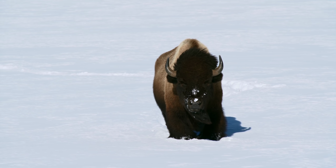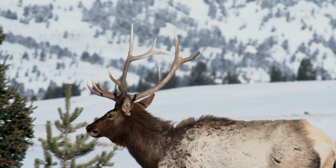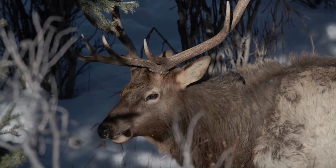Look at this. It's pretty big. We just saw our first bull elk in the park. So cool. I mean, right now there's a little coyote out there. He looks like a little dot.